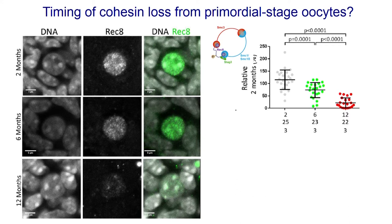And to see whether this loss in cohesin occurs acutely during old age or whether it occurs gradually, we compared cohesin levels in the primordial stage between 2, 6, and 12-month-old mice. I think you can see from this that this cohesin loss does indeed occur gradually throughout life.